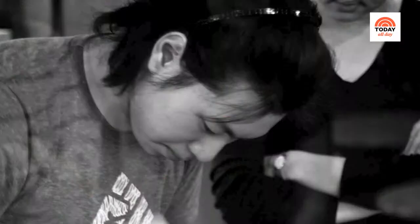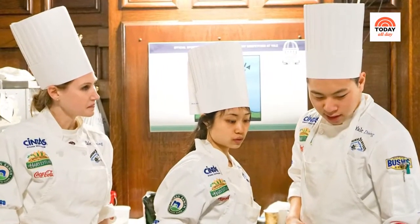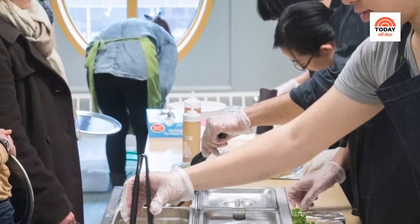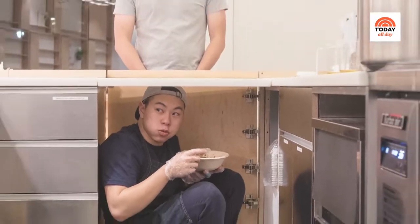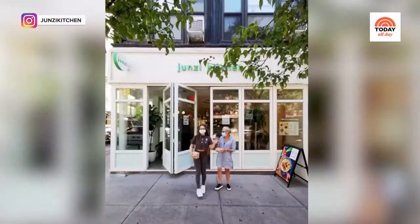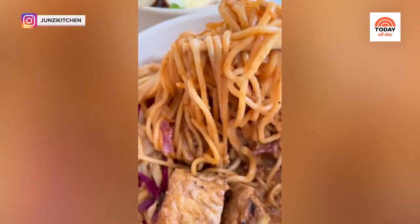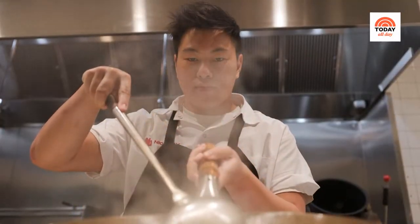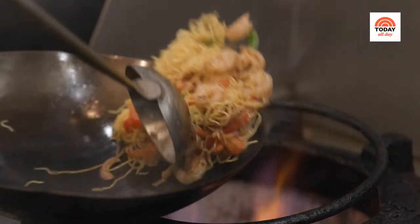Lucas actually studied cognitive science at Yale, but he always had a passion for cooking. His summers were spent training in award-winning restaurants in Hong Kong and Japan. After graduating in 2015, Lucas opened his first restaurant with Yale classmate Yang Zhao. Junzi Kitchen is a fast casual chain that serves modern Chinese fare. But Lucas remained passionate about the Chinese American cuisine he first tasted as a boy.